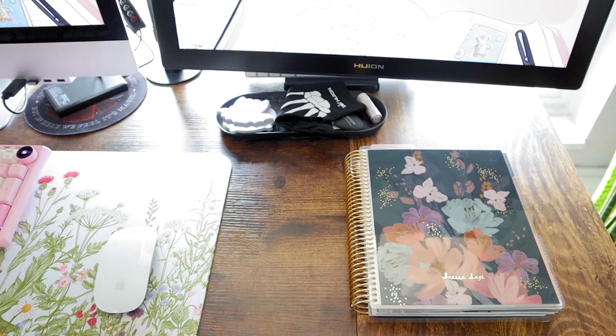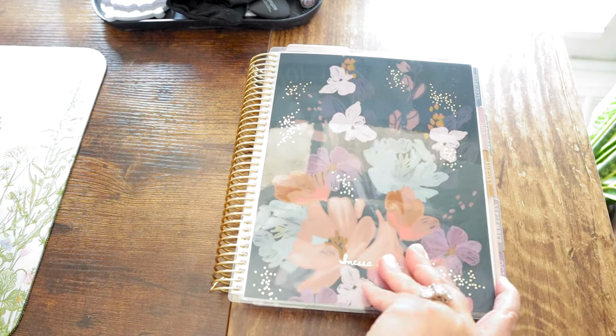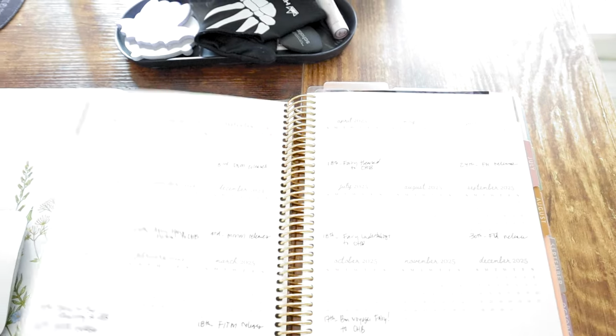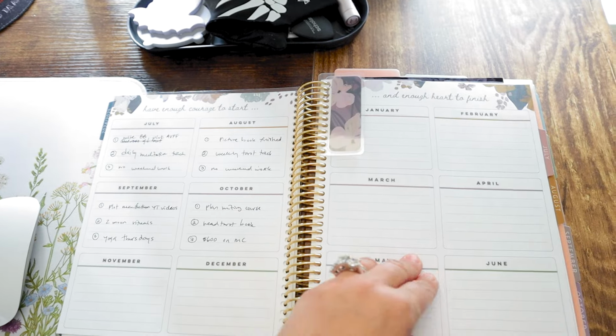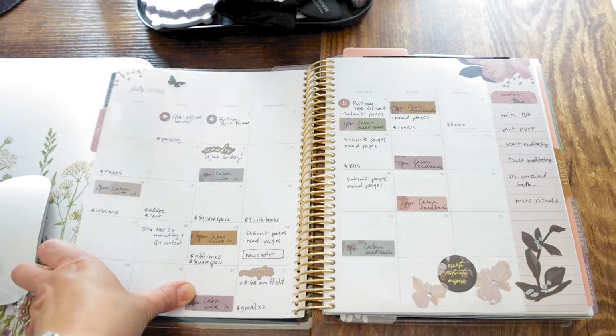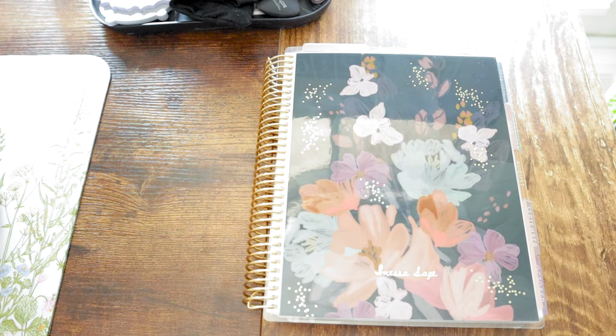The next stop on the tour is, of course, my planner. You have seen plenty of videos with this guy. This is the Erin Condren planner, and I am absolutely obsessed with it. I really love it. I do have videos of setting this up, and I'll have some more videos on goal setting up in this, and kind of a walkthrough of that.